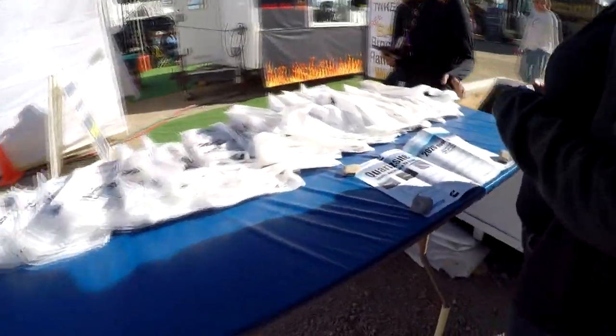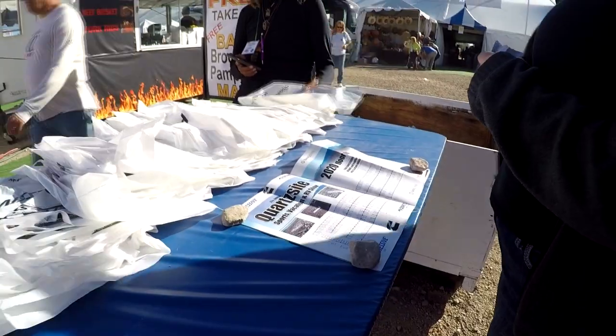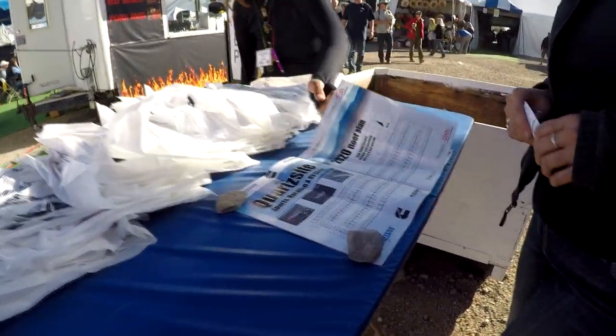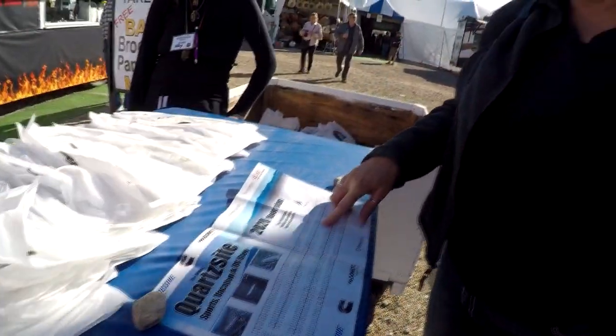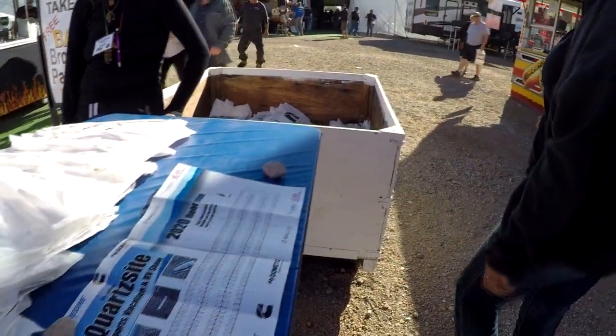Yeah, program's over here. Where? In the Quartzsite magazine, it tells you all that. Okay. Inside? Okay. And this is what the map looks like. You've got your vendors. Yeah, it's your vendor map. Okay, let's try it again. 539. Hey, okay. Thank you so much.